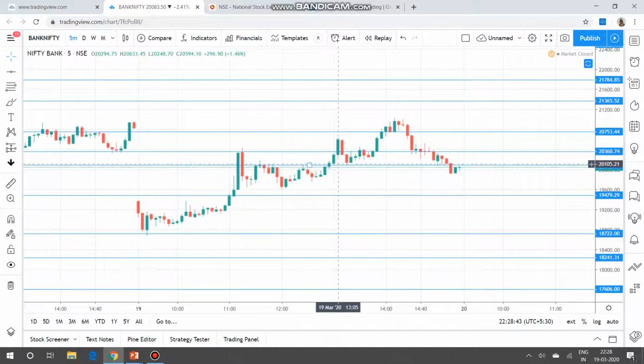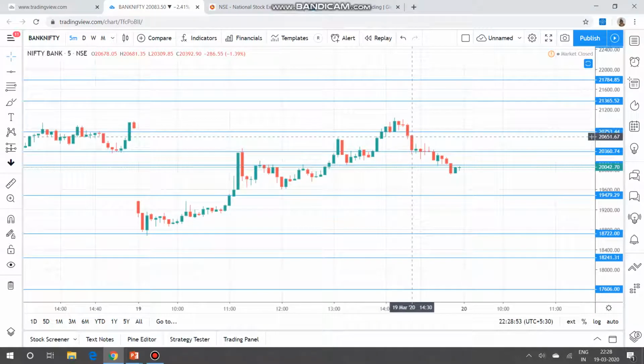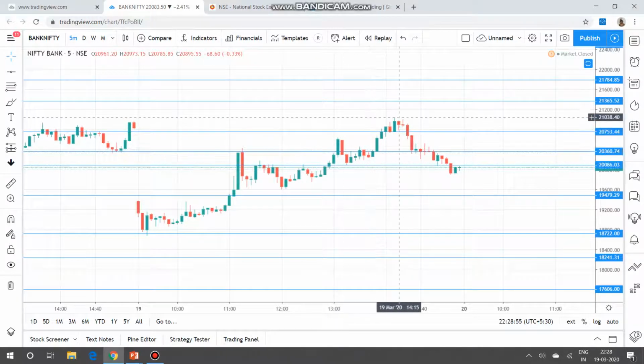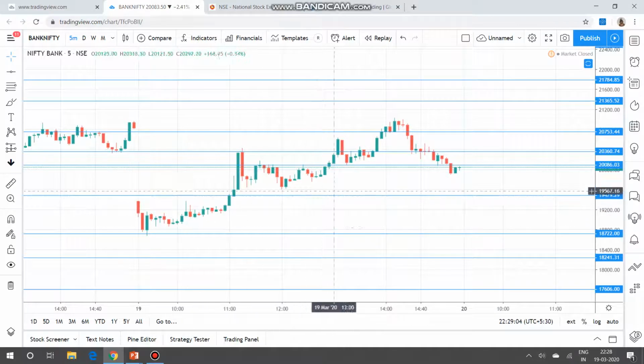After the afternoon session it started moving up, took support at the mentioned levels and went up. Finally, as a closing, maybe profit booking for the day, it shed a couple of points and closed at the 20,042 range. So this is how Bank Nifty performed today.